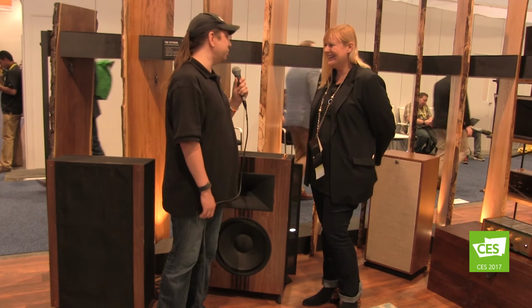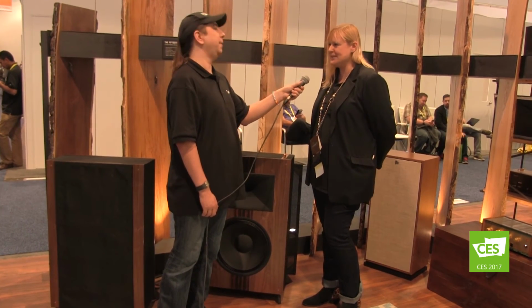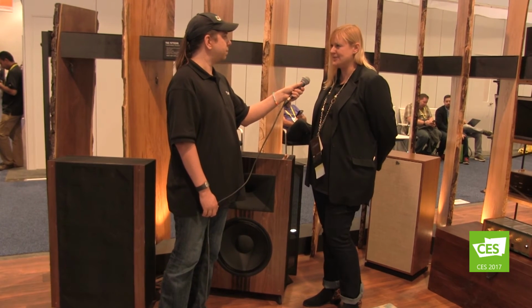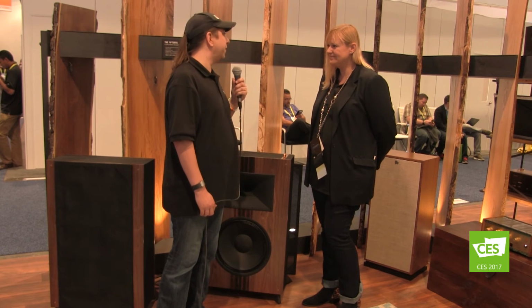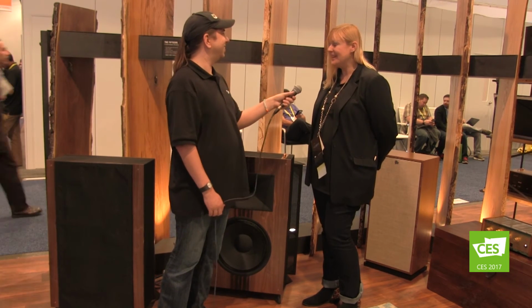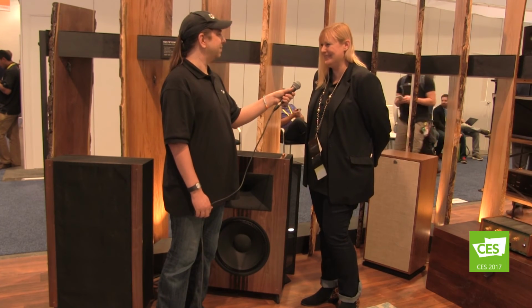So when these do come out, what are they going to be priced at? Well, we're still working through the pricing, but we're thinking about $3,000 a pair or so. Okay. Yeah, based on the size difference from the other one, that's about what I was expecting. Yeah, we've had some feedback from people saying it's a little bit too cheap for the sound.